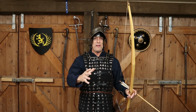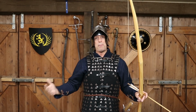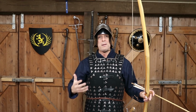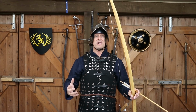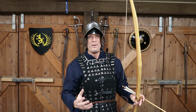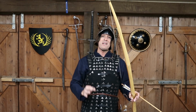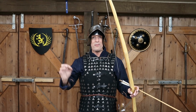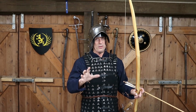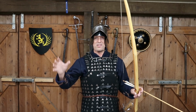Now, I don't want you to think that this is just, oh, this is Matt making apologies for the longbow. This is Matt making apologies of why the armour succeeded, why the armour won. It's not that. What I'm trying to point out is this isn't armour versus bow. This is breastplate, a very good quality breastplate, against bow.